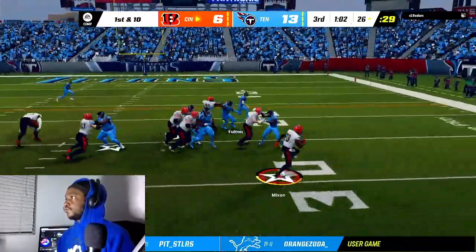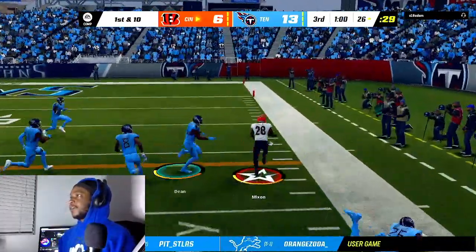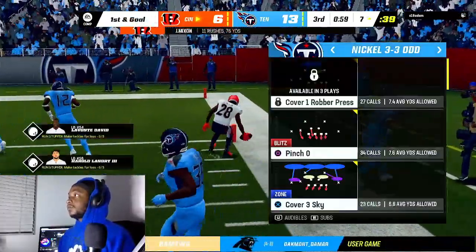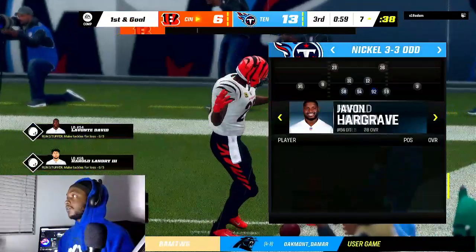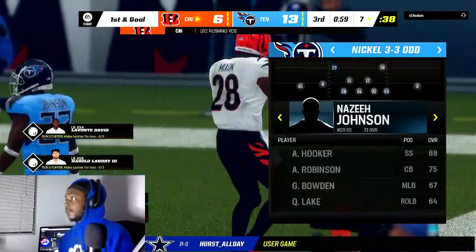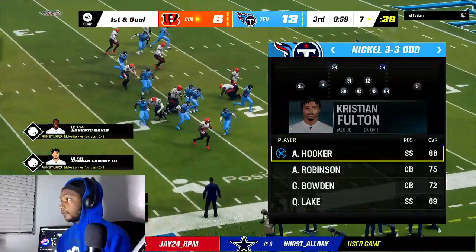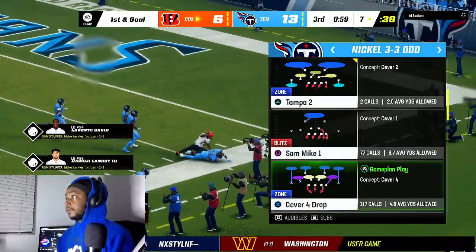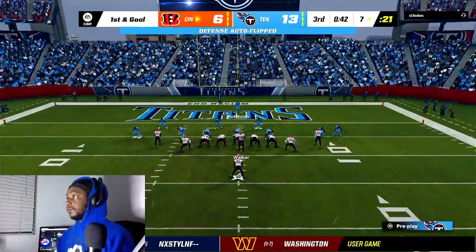Mixon will try the right side. Come on, man. And he is out of bounds, but first he gets it inside the 10 to the 7. 76 yards for him on the ground now, as he has been terrific here this afternoon. They went with the nickel look defensively, so they had 5 defensive backs in there. Didn't help them stop the run.